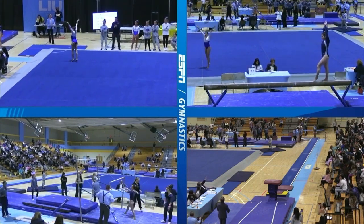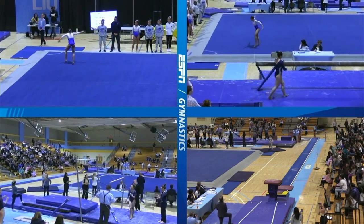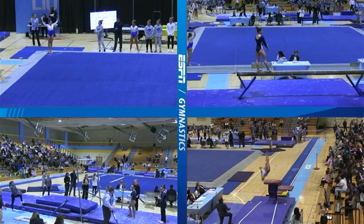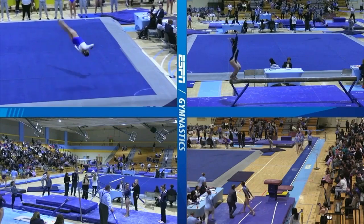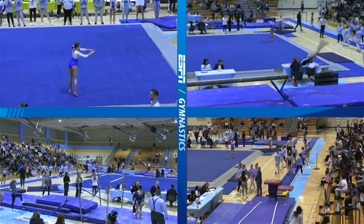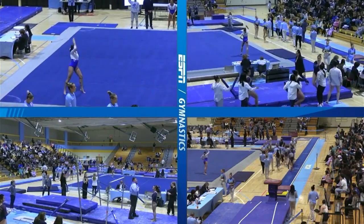Closing things out for LIU on vault will be Alana Ricketts. Alana is a true freshman for the Sharks. That's unfortunately the second fall on beam for Yale. So, like I said before, each of those athletes is going to really have to maximize the rest of their score. And a great vault for Miss Alana from LIU. That will probably score the highest for the Sharks on vault. And a nice 1.5 dismount there from Gigi Sabatini, but that won't be how she wanted to start her all-around competition today.